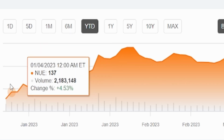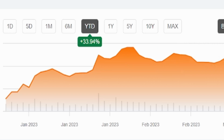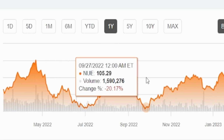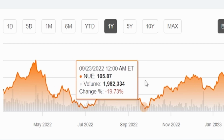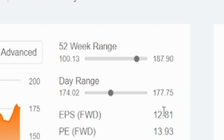Imagine buying into this company when it was $131. That's an insane rise. In fact, the 52-week low was $100. That's crazy. And actually, I'm very, very curious to see when they reached that $100. It was at around, let's actually see. Yeah, it was at around September 27th, 2022. And their peak was $187.90, which, guys, take a look at this range.